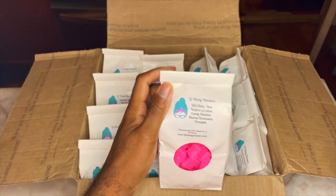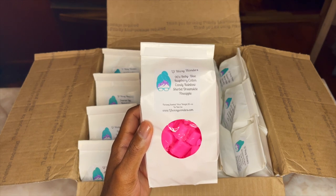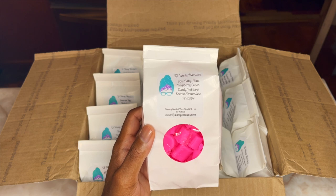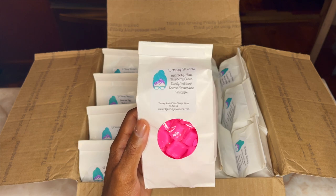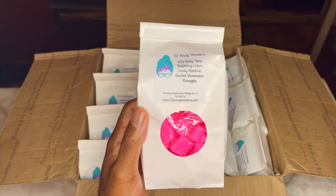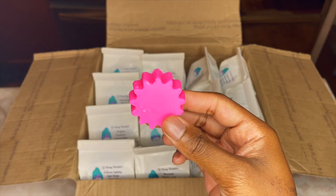Next we have 90s Baby, which is what I am. Blue raspberry cotton candy, rainbow sherbet, and dreamsicle and pineapple. And look at this neon pink wax. Totally a 90s thing, right? So I was born in 91, if many of you didn't know. So I am a 90s baby at my core. So look at that. Talk about vibrant.